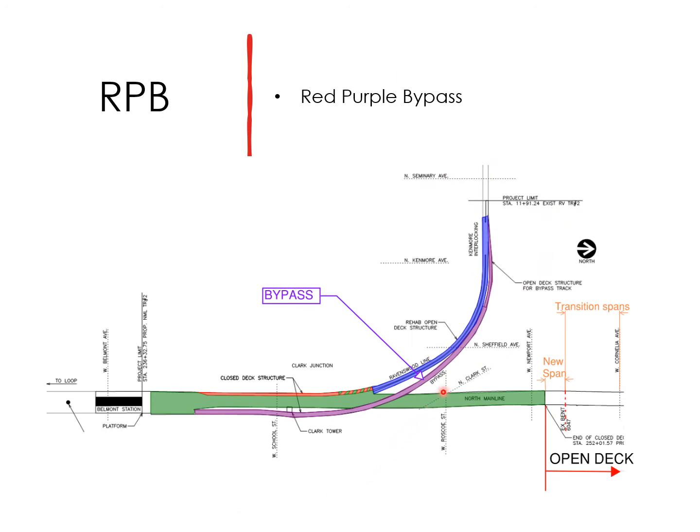On this sketch, you can see the existing brown line, which we actually colored in purple. And here is the proposed bypass, where it will go over the North Mainline. And in order to accommodate this adjustment, the mainline alignment will be shifted. So all of this green area would be a new structure, and it will be a closed deck. So what is a closed deck? That is actually the typical bridge structure where we have either steel or concrete girders supporting the concrete slab.